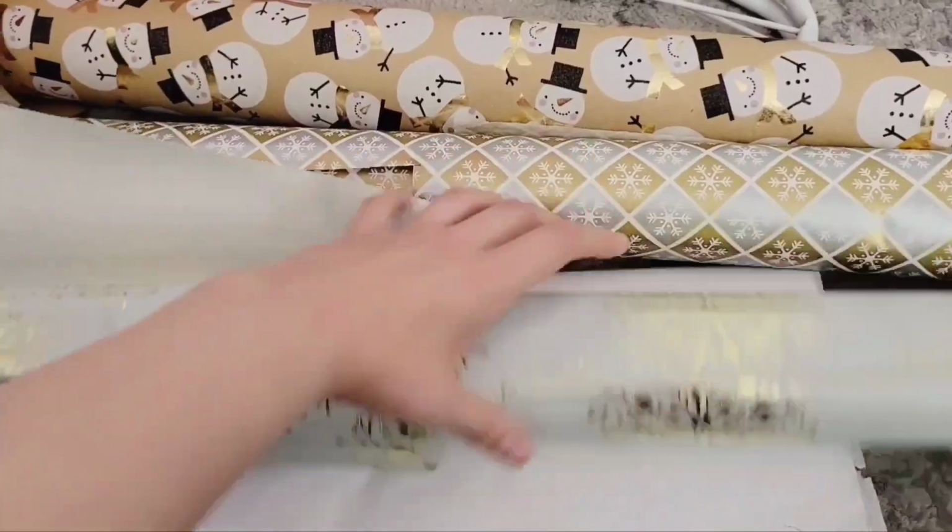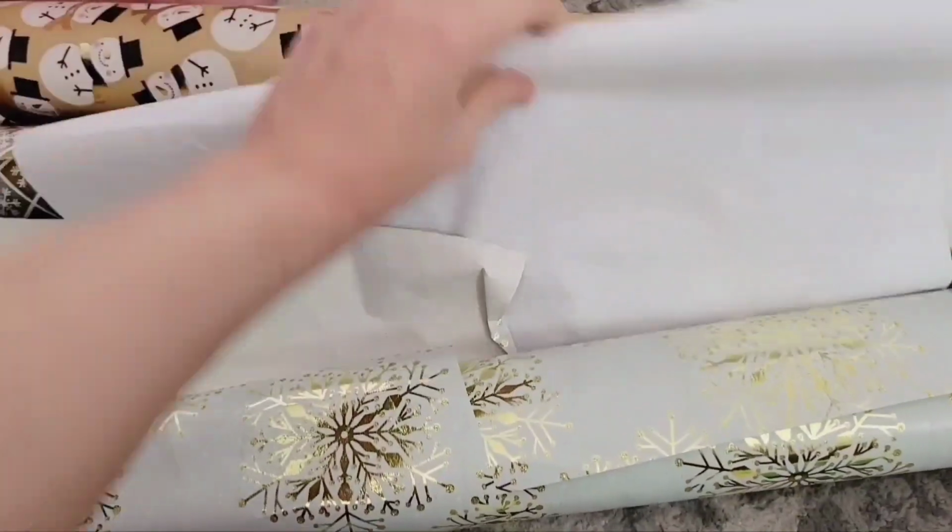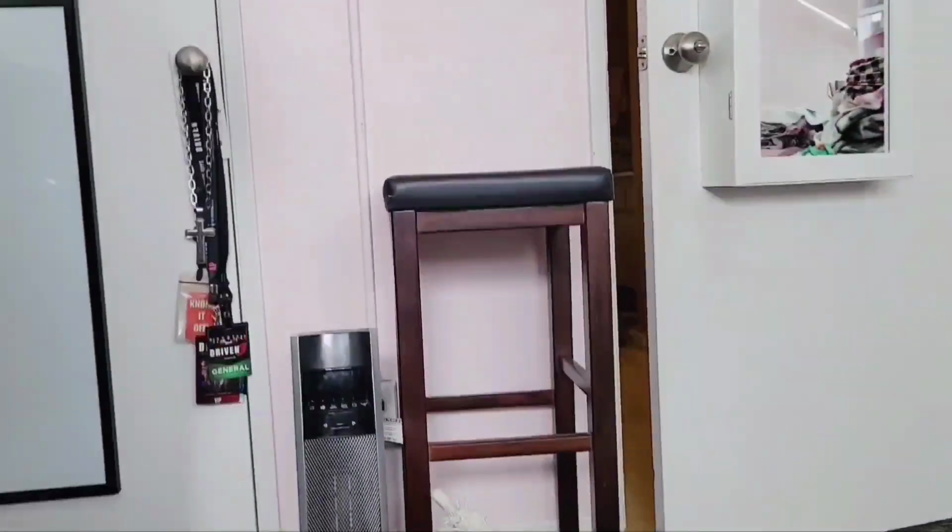And we like to put it up on this stool, and I usually try to cover the stool with some wrapping paper and then the base with tissue paper, just to make it look more like a pretty stand than a blah stool. So that's my mission today. But I think before I do that, I'm gonna shower because I feel like a bridge troll.